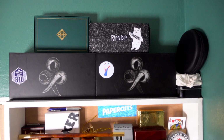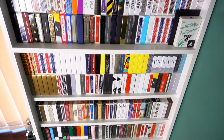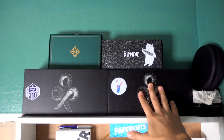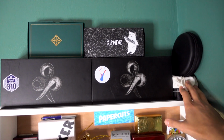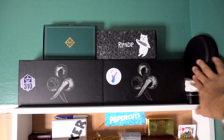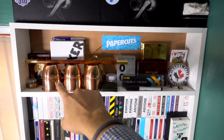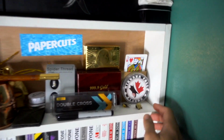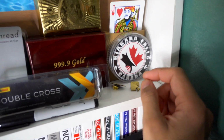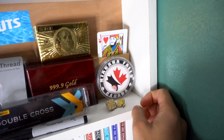And this is probably what you've been waiting for the most. So starting from the top, we have some brick boxes, which I'll open up and show you a little bit later. This is something that I like to do to every single deck of cards that I get. Masada Rings, EXM by Daniel Madison and Illusionist, Cups and Balls, Double Cross, just standard magic stuff really. These are actually the Art of Play pins that I've gotten from my orders with Dan and Dave.